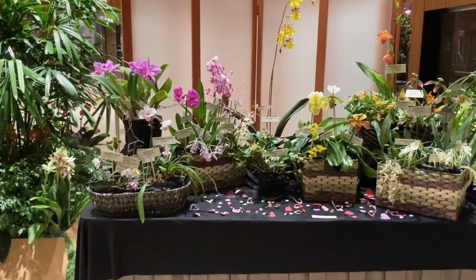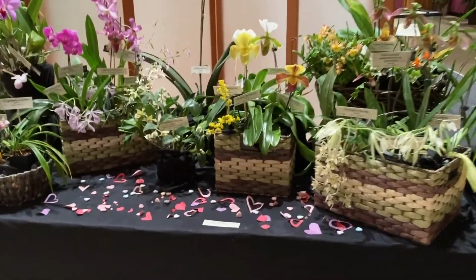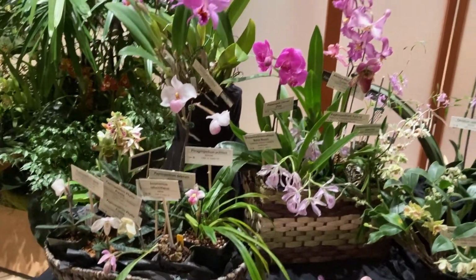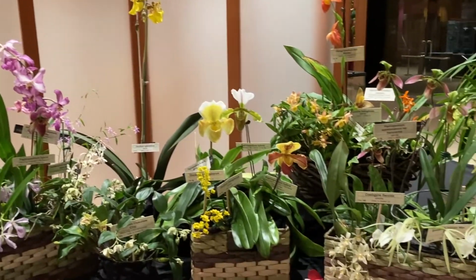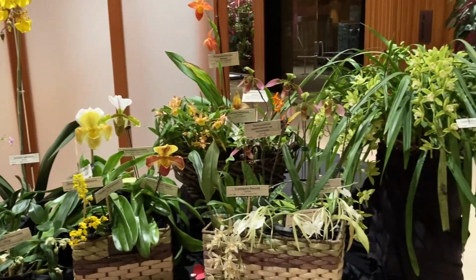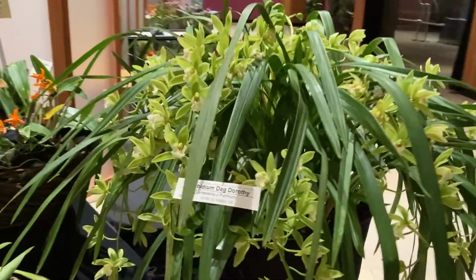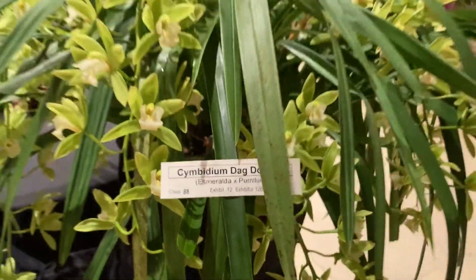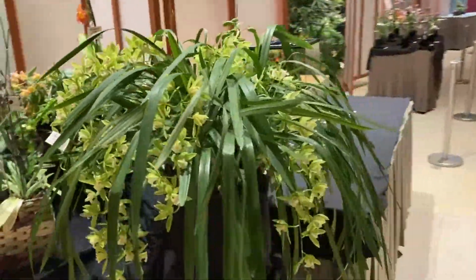I'm not sure whose display this is, but they made it very Valentine's-y. And this is an amazingly huge Cymbidium. It's Cymbidium Dag Dorothy. Look at how many flowers are on this Cymbidium.